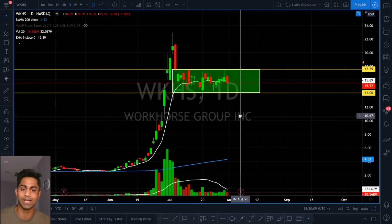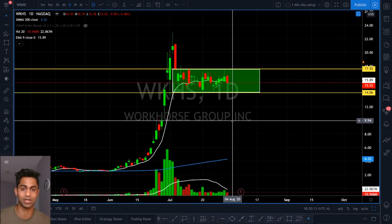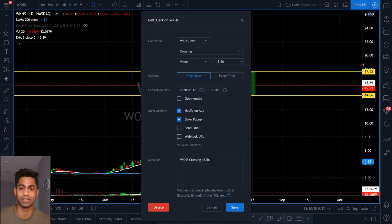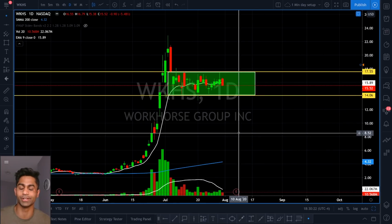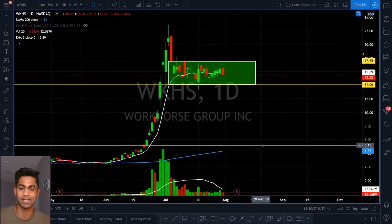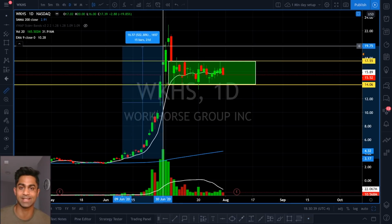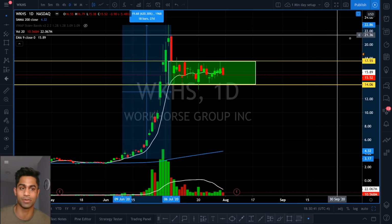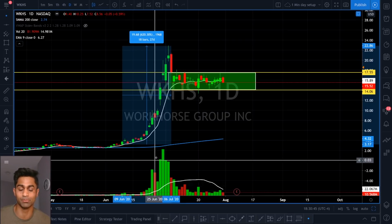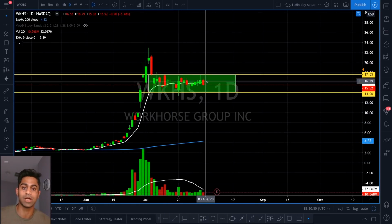But that's kind of like the game plan, and I wanted to highlight the key support and resistance levels for this stock. I have my alerts set up at over $18, which is what this represents right here at $18.56. That is what I'm watching in terms of a breakout, and a breakout with heavy volume. So you can see from back in June when the stock was essentially trading at $3.17, it ran up close to over 600%, trading all the way as high as $22, and that's when we saw the most volume for Workhorse stock. We want to see a very similar breakout out of these channels.